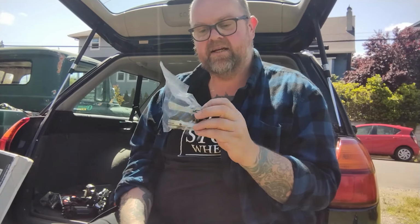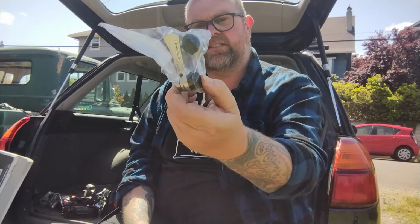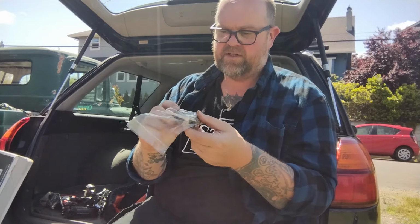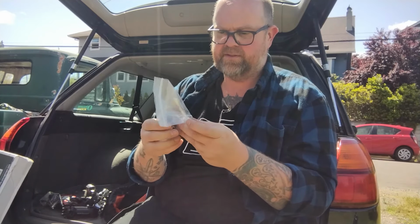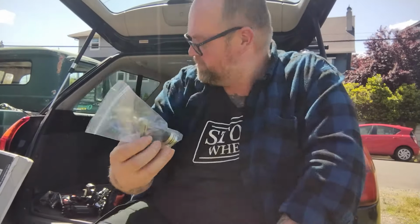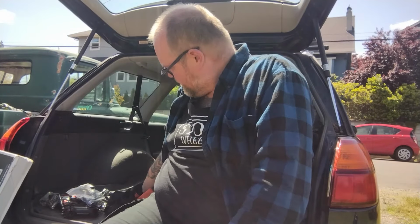I did find one set of SunTour AccuShift silver down tube shifters with all the hardware. And you can put these on friction or on 7-speed index for your SunTour derailleurs and cassettes and freewheels. But you know, it's real clean, it's real nice. Someone will give me $20 for them on eBay.